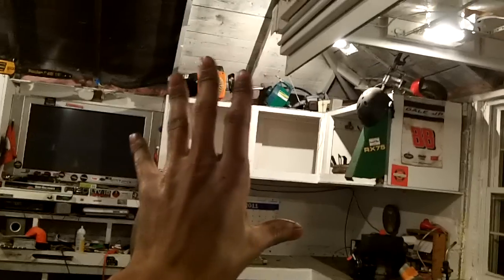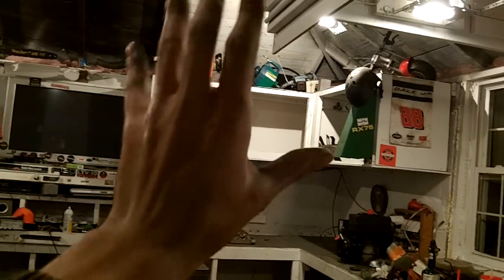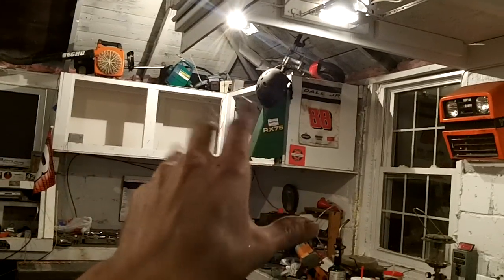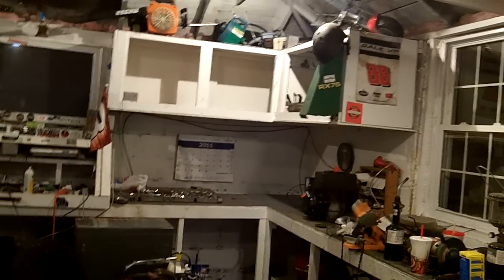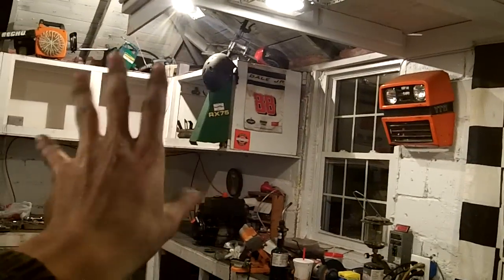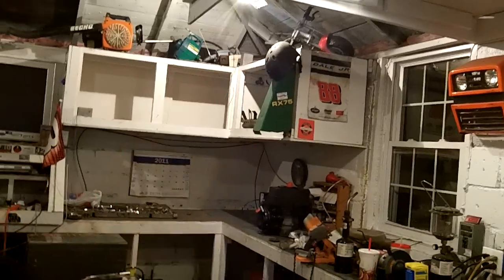Well, it's actually not going, it's kind of getting moved. This cabinet's not going either, it's getting moved. I'll explain that in a minute. That's all going to get moved, and we're going to put the TV on this wall, kind of cornered right in the middle of it.